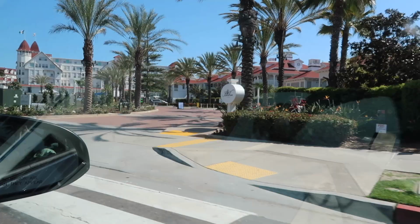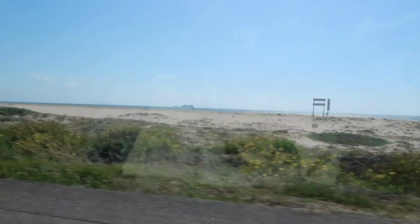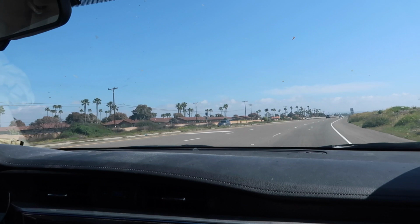Here is the Hotel Del. It's really pretty and big and probably haunted. Got a view of the Pacific Ocean here on the right. Lots of sand dunes, and then on the left there's actually the bay, and this is the tombolo.